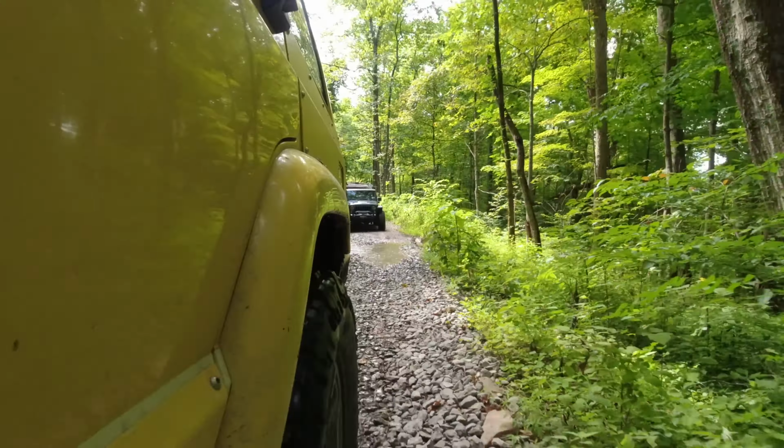We made a brief stop at the Glade Creek Grist Mill at Babcock State Park. This is a beautiful spot. I wish we had more time to explore and sit and enjoy. But we're almost to camp, and there'll be time for that soon.